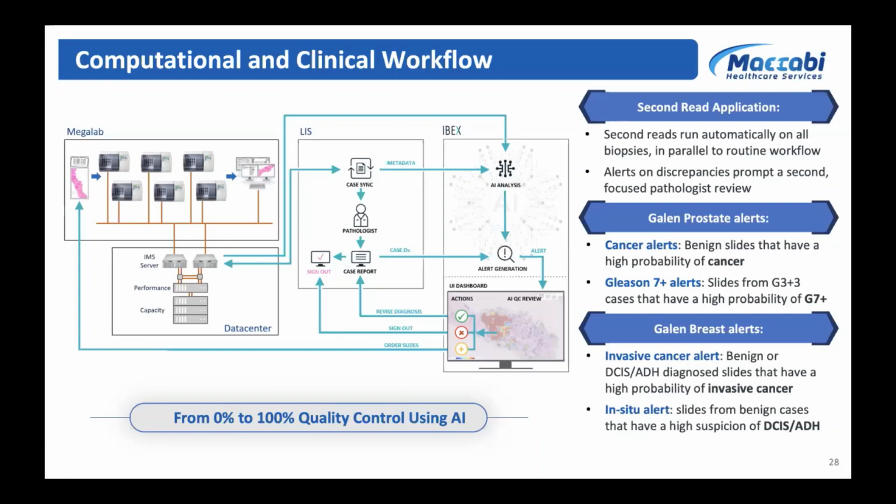The Galen prostate alerts either on a high cancer probability in a slide originally diagnosed as benign, or on a higher Gleason score in a slide or case diagnosed originally as a Gleason 3+3. The Galen breast alerts on invasive lesions diagnosed as in situ or benign, or on in situ lesions in cases diagnosed as benign.